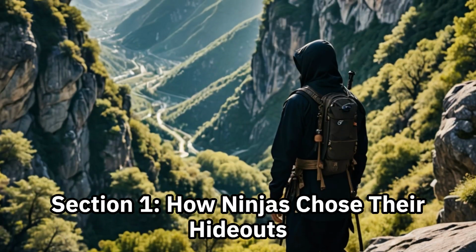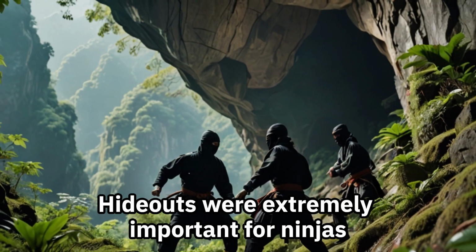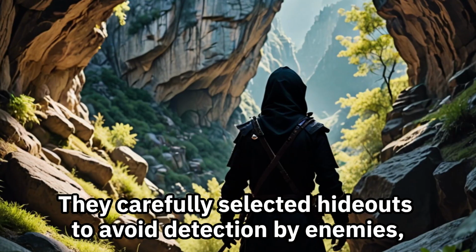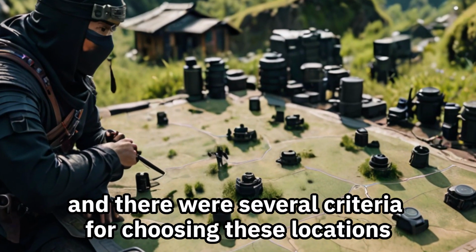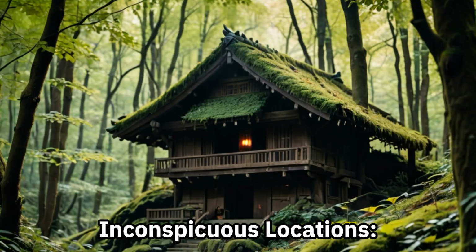Section 1. How ninjas chose their hideouts. Hideouts were extremely important for ninjas. They carefully selected hideouts to avoid detection by enemies. And there were several criteria for choosing these locations. Criteria for choosing hideouts. Inconspicuous locations.